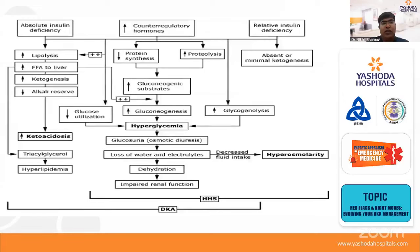So there is an absolute insulin deficiency that is causing increased lipolysis, free fatty acids, and increased ketogenesis. Again, alkali reserves reduce, and that itself will cause ketoacidosis. And in case of counter-regulatory hormone failure, you can see the protein synthesis goes down and proteolysis goes up. What also happens is when protein synthesis decreases, there is an increase in gluconeogenic substrates causing gluconeogenesis.